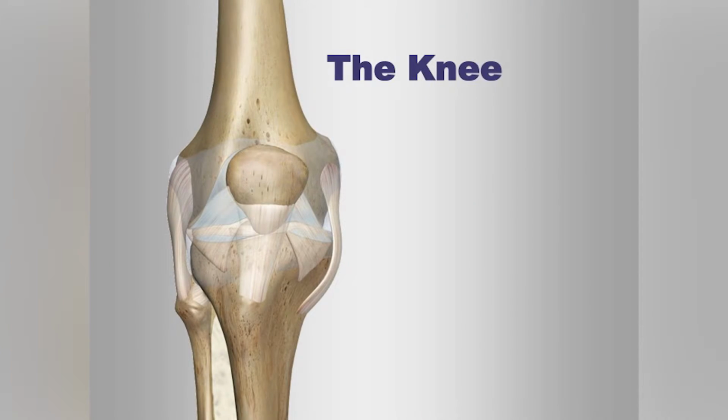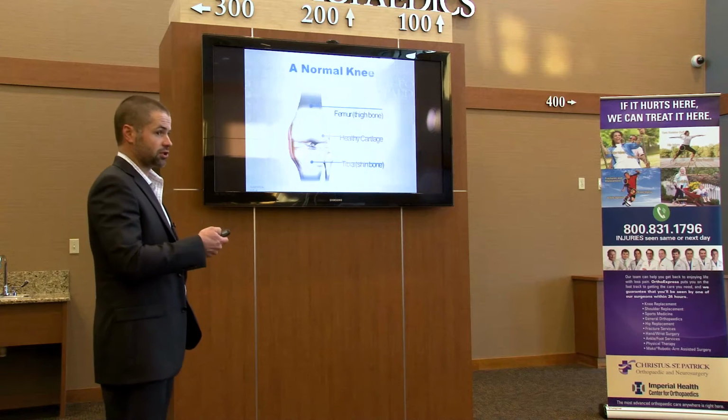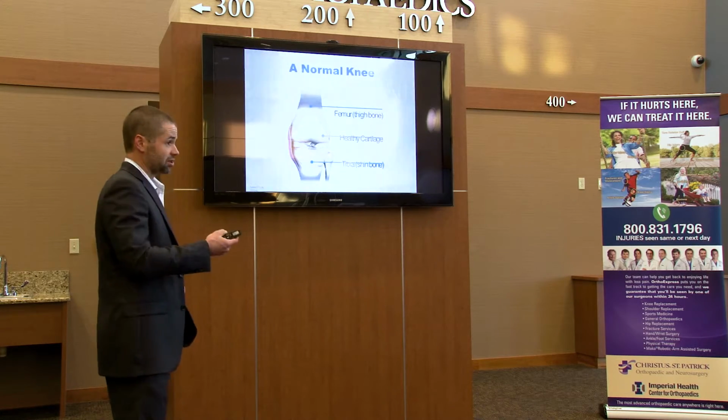So, moving on to the knee. Again, we begin with the anatomy lesson. The femur is the thigh bone up top. The shin bone is called the tibia. The bones are, of course, lined with cartilage. In the knee, there's another special shock absorber cushion called the meniscus.